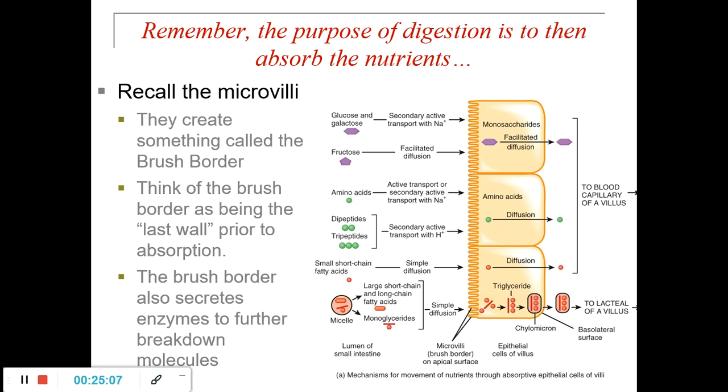But one of the things with these large chain fatty acids is they don't actually enter into the bloodstream. We see here the lacteal of a villus. These large chain fatty acids are actually going to dump into the lymphatic system as opposed to the bloodstream.